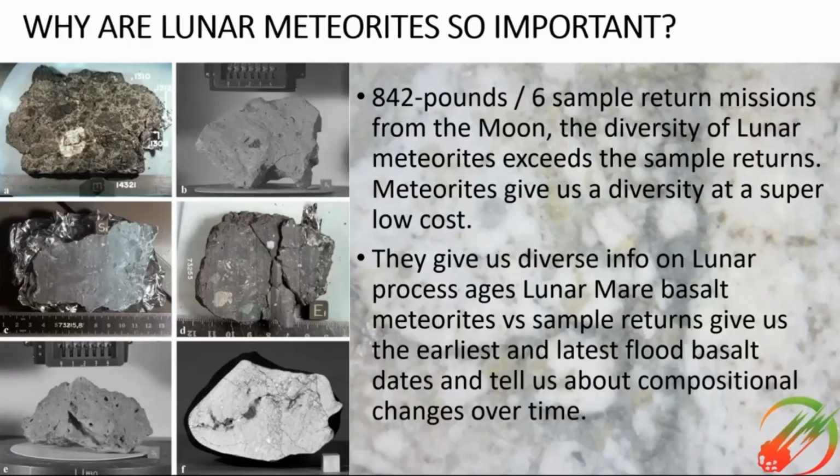We have a very small amount of material we brought back from the moon from 6 sample return missions, 842 pounds. And it came at a really, really high cost to bring all that weight back. And then we have the hot desert and Antarctic lunar meteorites that come to us, comparatively speaking, at a very low cost. And they give us more samples from different parts of the moon that we don't necessarily have a rock that matches from the lunar return samples.